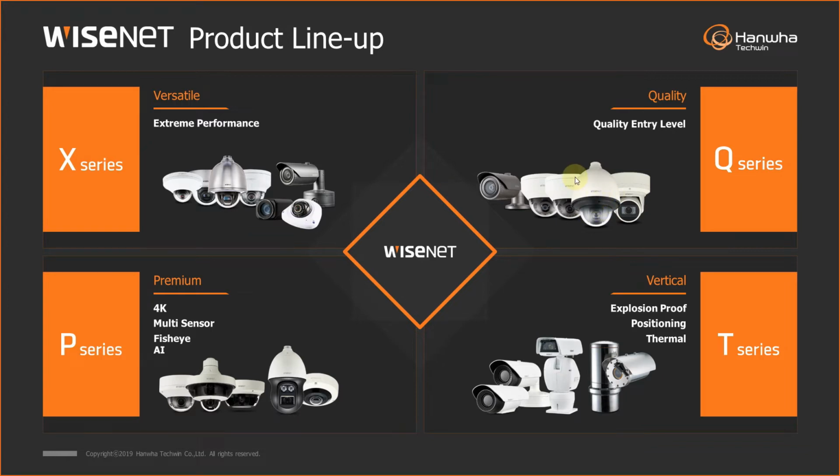Most common shape you will find in Q. If you need some special shape, special lens, more IR range, we will see that you will find it in X series. Okay. Now, what about P? One more thing, X series will have 15 analytics. Next, P series.